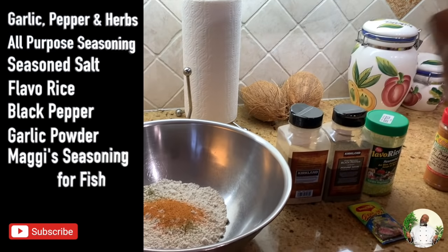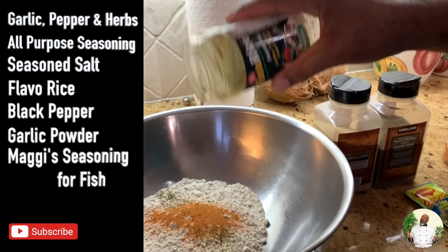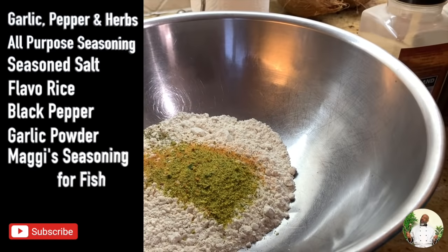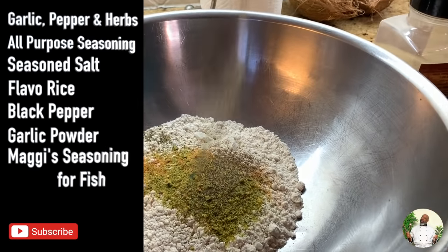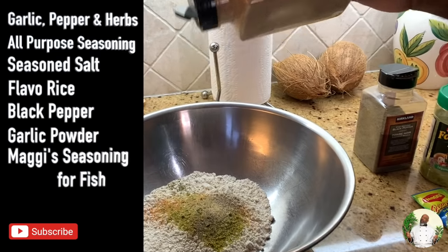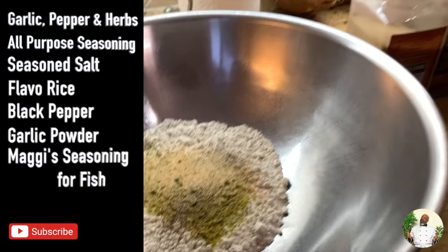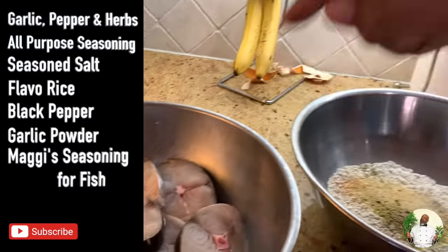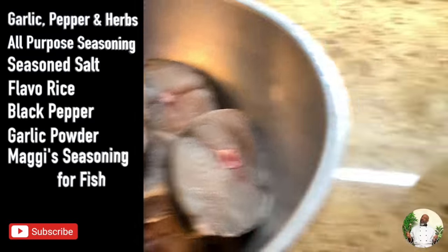Seasoning salt. You've been doing this too long, he already knows what it is. Some flavor rice, which is Daddy's favorite. He's always going to put a little bit more flavor rice in there. Black pepper. Garlic powder. So it's important to still season your flour no matter what, right, Daddy, when you're frying things. I won't put any fish seasoning in it. I'm going to put the fish seasoning directly on the fish. So we're going to save that Maggi for the fish, y'all. Mix it up.